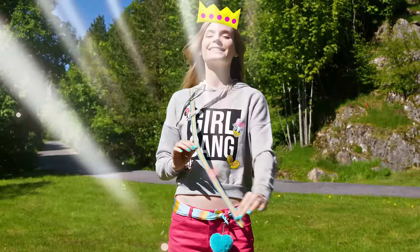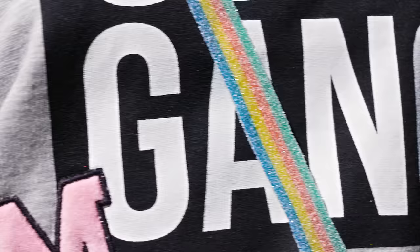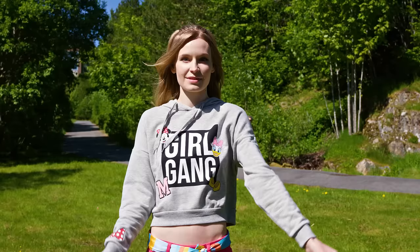Okay, how epic is this giant long candy belt? It's pretty insane, and I mean it in a positive way. Come on, I'll show you how you can sneak it to school.